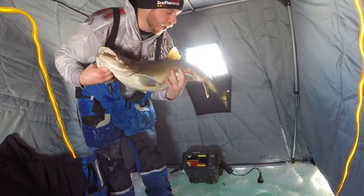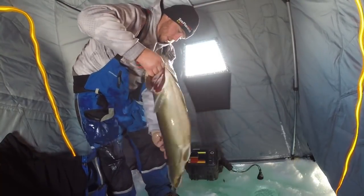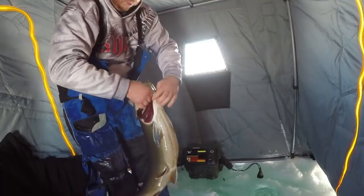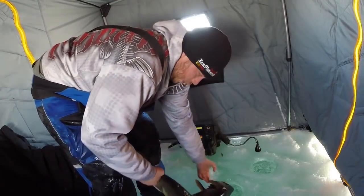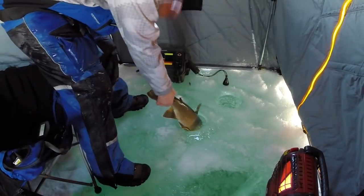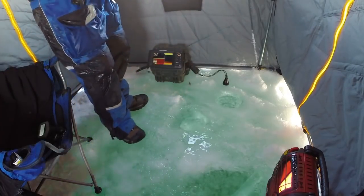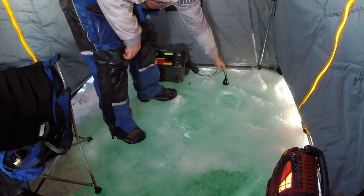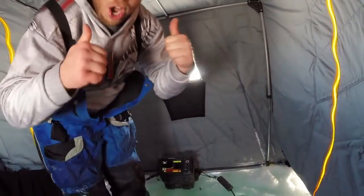And we are looking at a natural as well. Try and get her back in here. Give her a minute. It was a tough fight, so. There she goes. Yes!